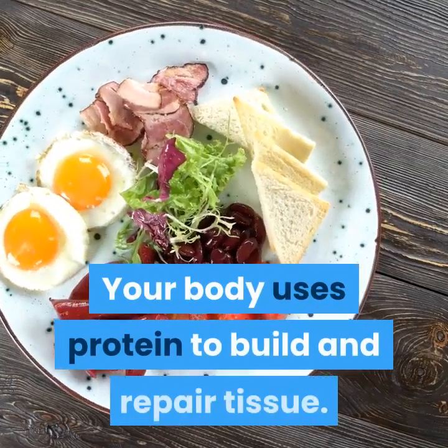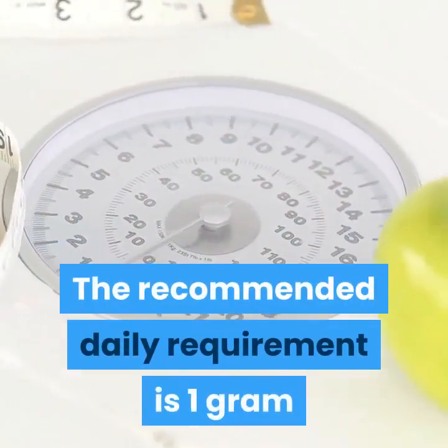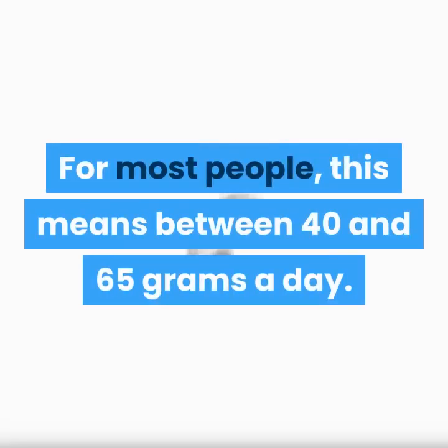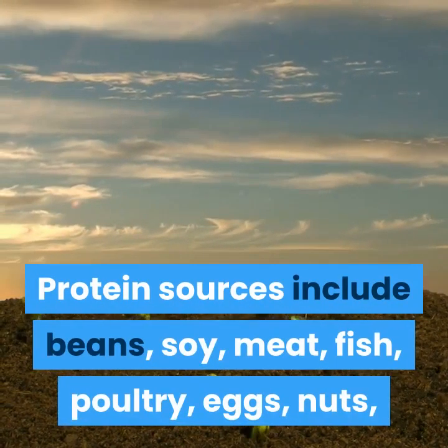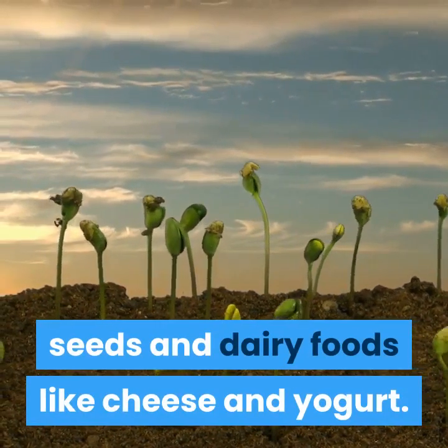2.3 Protein. Your body uses protein to build and repair tissue. The recommended daily requirement is 1 gram of protein per kilogram of body weight. For most people, this means between 40 and 65 grams a day. Protein sources include beans, soy, meat, fish, poultry, eggs, nuts, seeds and dairy foods like cheese and yogurt.